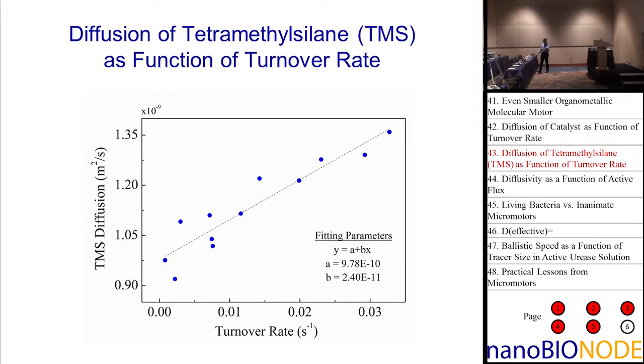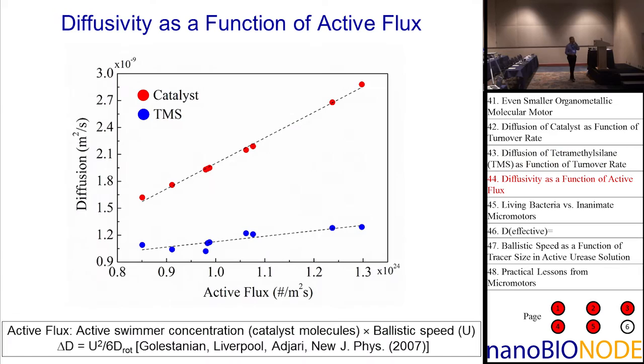By the way, the enzyme diffusions we measure by fluorescence correlation spectroscopy, by tagging the enzymes. Here, we can't tag the organometallic catalyst because the dye would be bigger than the catalyst. So these are done by NMR diffusion experiment. So this is a totally different technique, but it gives you very similar answers. And then, if you plot these against active flux, and in this case, we define active flux as the number of catalyst molecules times their ballistic velocity, which we back out from the increased diffusion being related to the ballistic velocity, which is discussed in this paper, you see straight lines, which is kind of interesting.